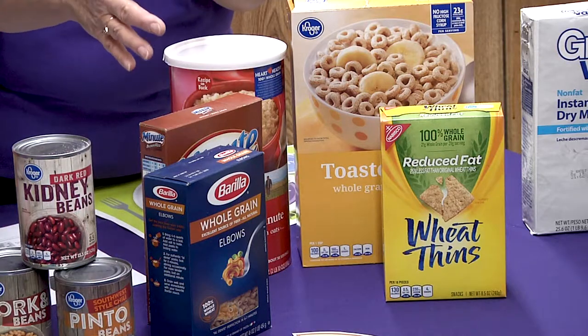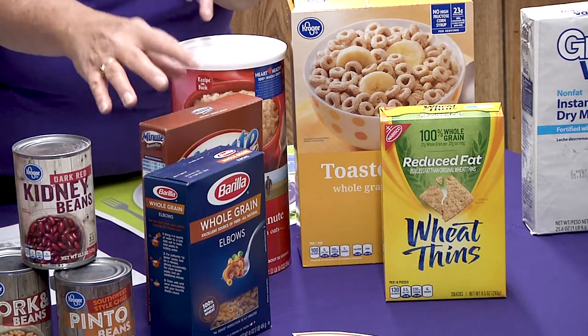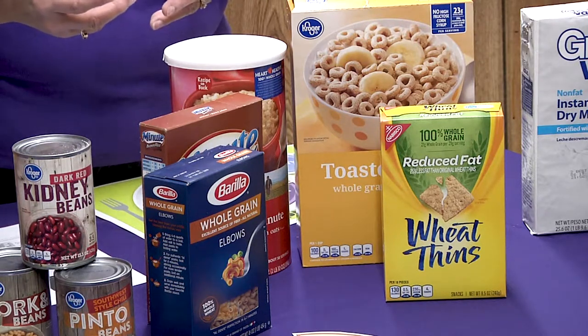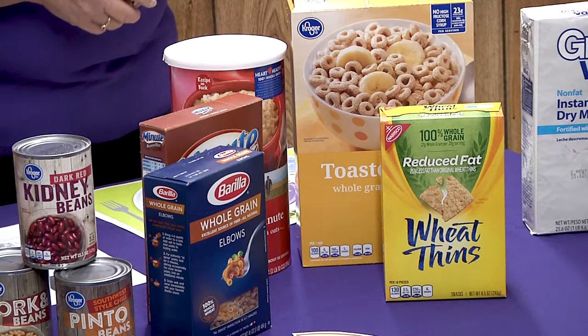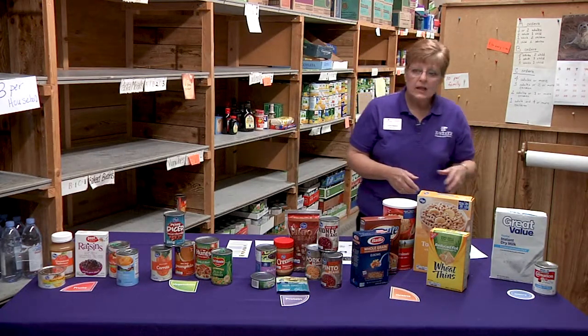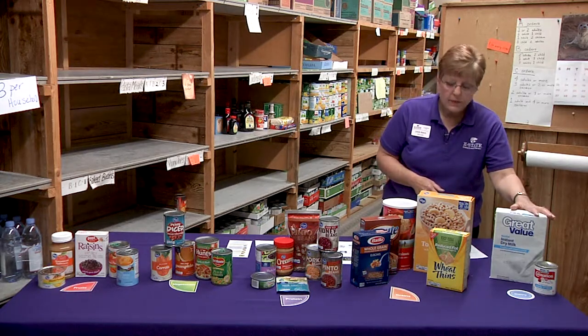So here I've got whole grain cereals and crackers. I've got whole grain pasta and brown rice as some examples that might be foods that are more healthful in the grain group that you might want to donate. And finally, don't forget the dairy group as well.